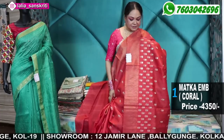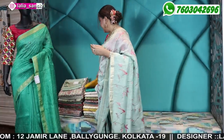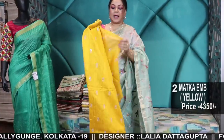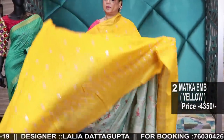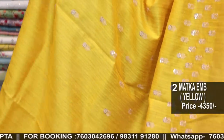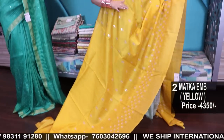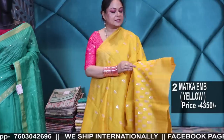It's basically a carrot color with tassels, 4350, product number 1. I have two, three colors in this. This is a yellow color. You can wear it with a running blouse, or the sari is big enough, so if you want more pleats you can keep it long. It will be very long, so cut the blouse and wear it with something else. With this you can always go for a pink, red, bottle green, purple, anything. Any nice embroidered blouse will look nice. It's a self color sari with thread work in sequins.